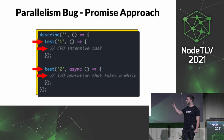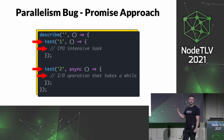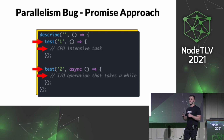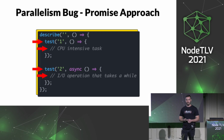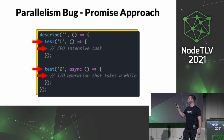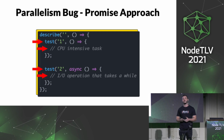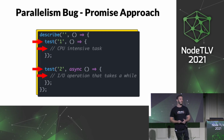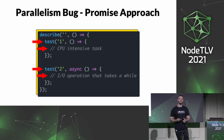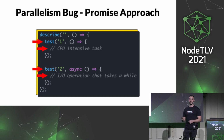Now here I want to look at a more concrete example. Here we can see two tests, and these tests are in the same file, so we can only use multi-threading here. If we look carefully, the first test does some CPU-intensive task on the JavaScript main thread, and the second one does some I/O operation that just takes some time. Now, I also want you to assume that our framework only supports the promise approach here, and usually each framework will only support a single approach.